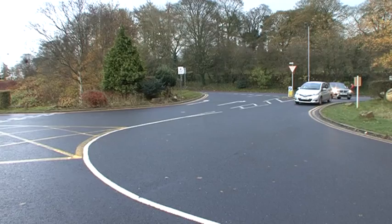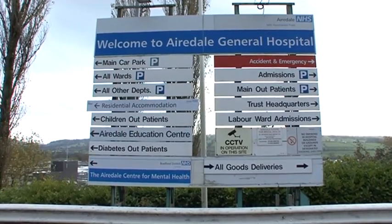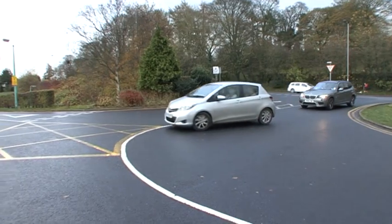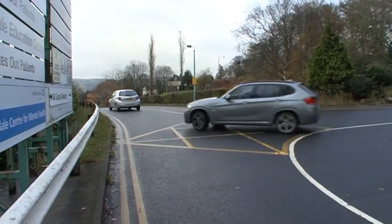When you enter the hospital grounds from the main road you will notice that you can either turn left or right. This will depend on which department you are visiting. For Ward 21, an antenatal clinic, it is best to turn left. Labour ward has its own entrance, and so if you are wanting labour ward, it is best to turn right at the top and follow the signs.